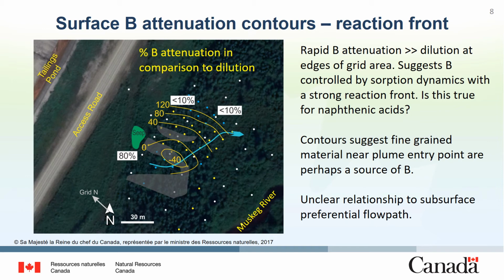And what you see is that in the center of the plume, around the 80% seep mark, there is now possibly even a boron source, where it's actually desorbing under these conditions, and then it moves out to the northeast there. What you see there are 40, 80, 120 contours that show a very rapid decline in boron concentration. These are all the hallmarks of a reactive transport sorption reaction front. So this is a very good clue as to some of the things that are impacting boron in this locality.